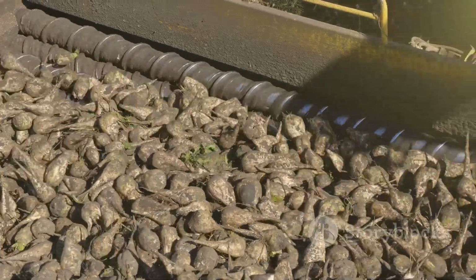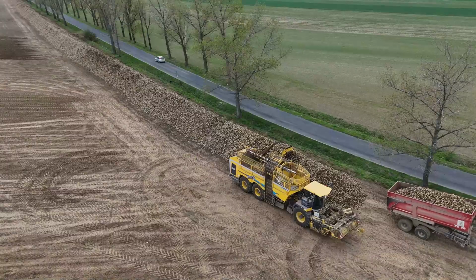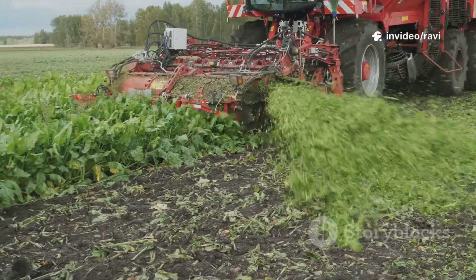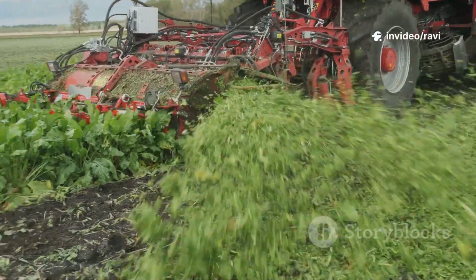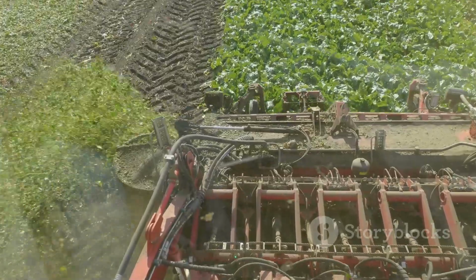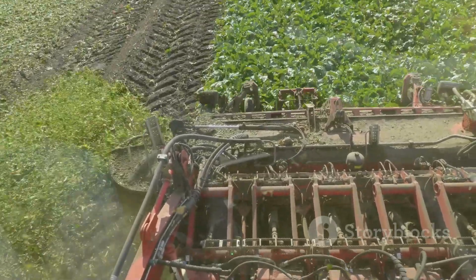As autumn arrives, the air turns crisp and the leaves change color. This is the signal that the beets are ready. A great harvest begins, a truly impressive sight to behold. Huge, specialized machines like giant mechanical beasts rumble across the fields. They are designed with incredible precision to gently lift the beets from their earthy beds.